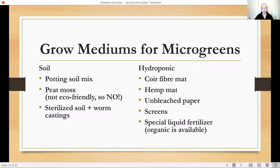If you're doing it hydroponically, again, you can have a coir fiber mat or a hemp mat. These are available commercially. You can also use unbleached paper, one or several layers over your screen tray above your water source. If you're doing it in a jar, I've seen them grown in an old colander sitting in a giant mug, and the unbleached paper was a coffee filter. So you can do it big, you can do it small.